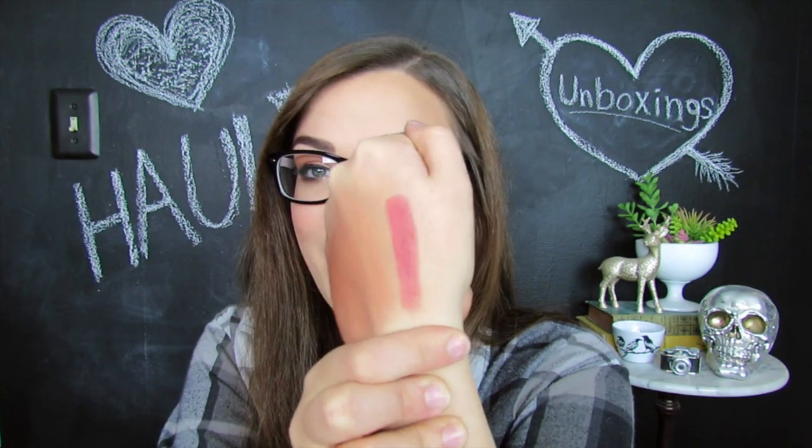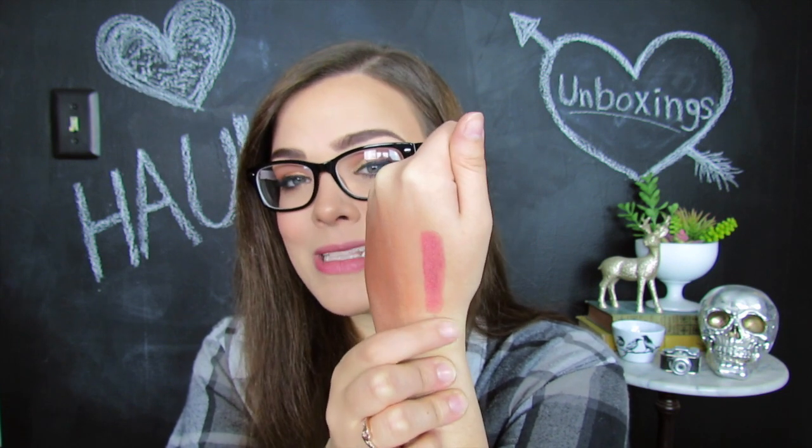So let me give you guys a little swatch here. And there it is, swatched on my hand. It is a very pretty color, and I think it went on pretty creamy and smooth. So I'm excited about these.